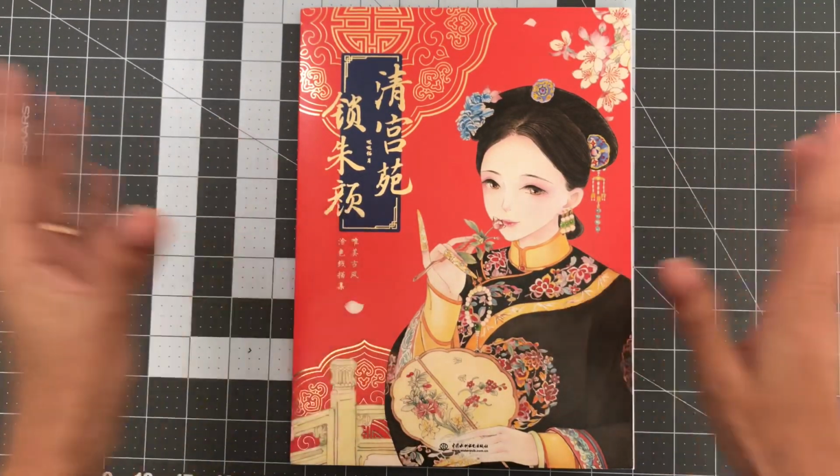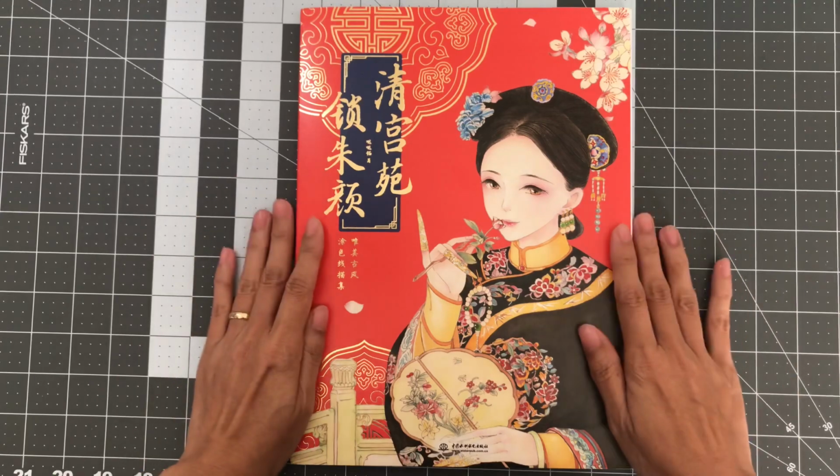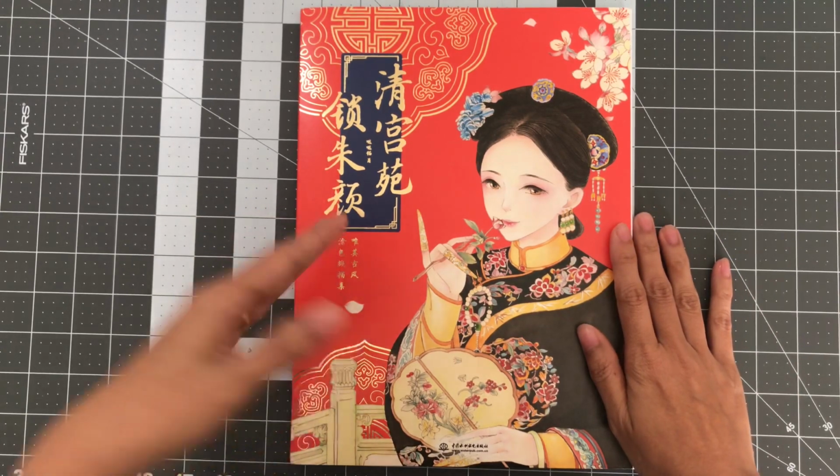About her book, I really love her drawings. Each of her books are so beautiful and delicate.